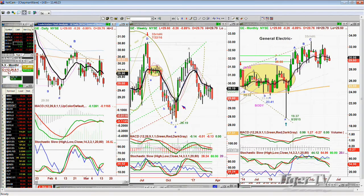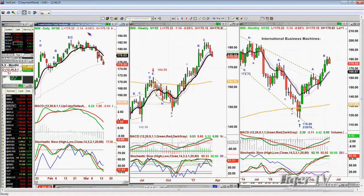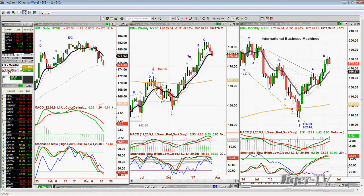IBM was a fabulous mover. Then it made a doji high back there on the 16th of February at 182.79. It's only 7 points lower, but look, making lower lows, lower highs, made the arch formation, and I've still got it at a peak C. And this is very interesting because there was a high in the weekly chart back in 2016, the week of December the 16th, of 169.95.